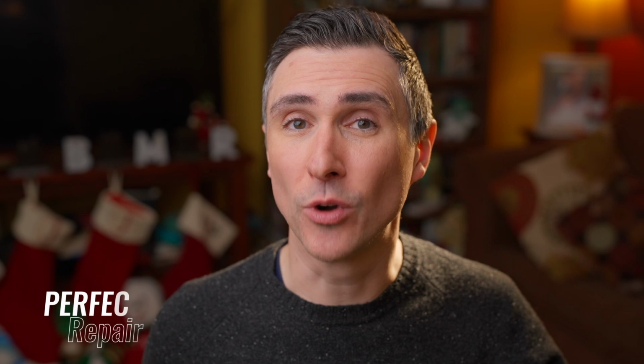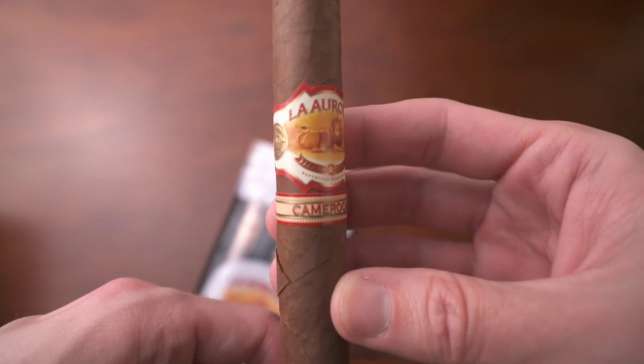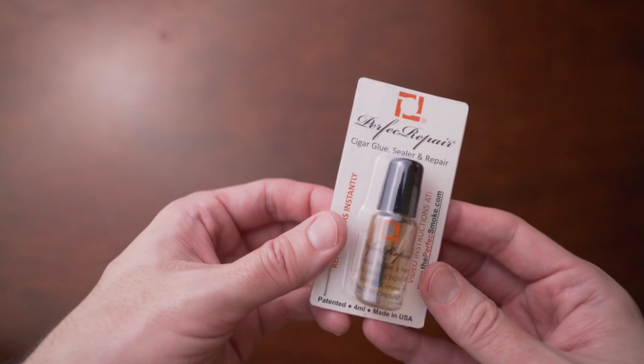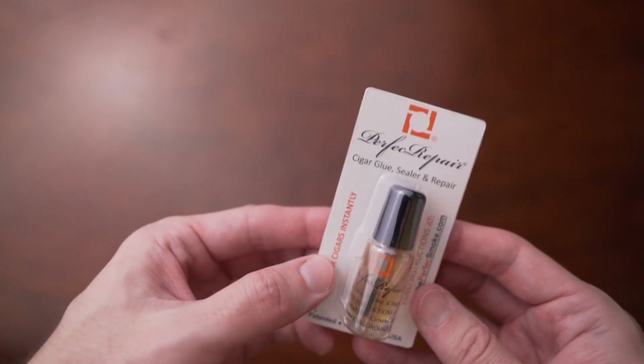And last is the PerfecRepair from them. It's like a little cigar glue. If you have a loose leaf or a little cut or something on there, it's a natural glue like they use in the factories to put on caps of cigars. It's a great way to repair a cigar that you might have to throw away. So that's something that I really recommend. You don't always need it, but when you have it on you and you need it, you'll thank me for it later.